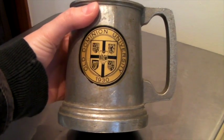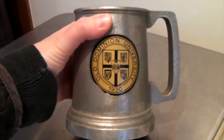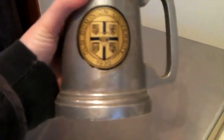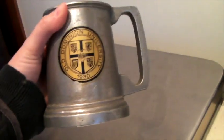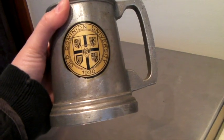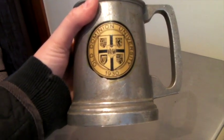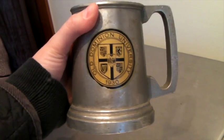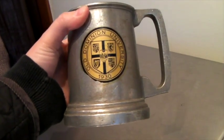This is a 1930 Old Dominion University Stein made of pewter. I don't know if it was actually from 1930 or if that's when Old Dominion University started. I did not research it very much. But it sold to someone in Virginia. So that makes sense. We took a best offer of $20 for this.